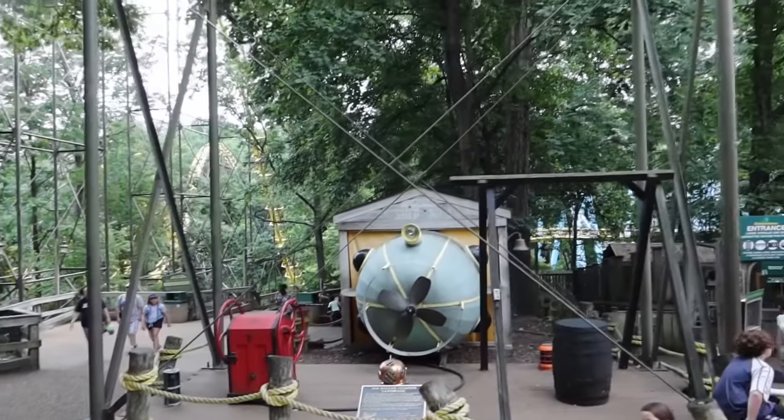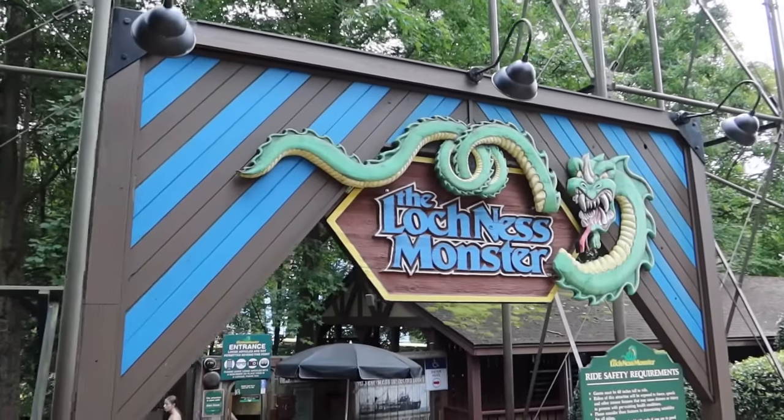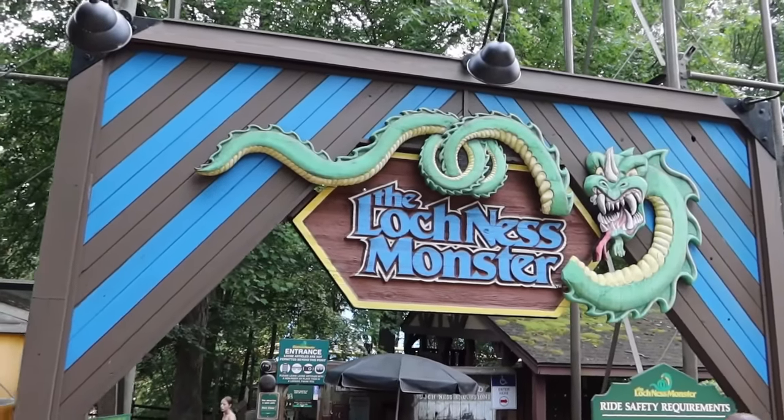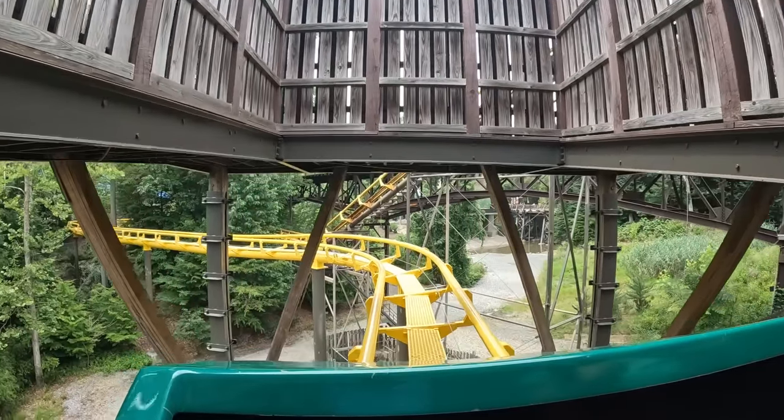And here's the entrance of the coaster. We've spoken about it a lot, we've shown you it off-ride. Now it's time for the POV of the Loch Ness Monster. Let's go and ride. Here we go, we got a dispatch on the legendary Loch Ness Monster.